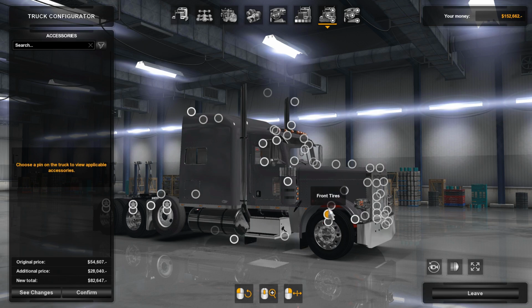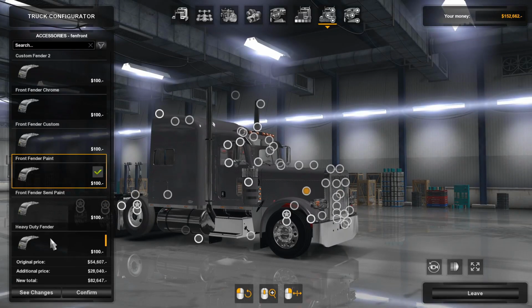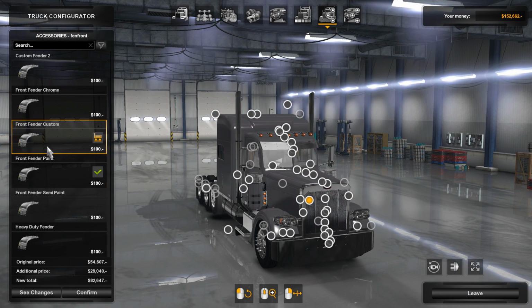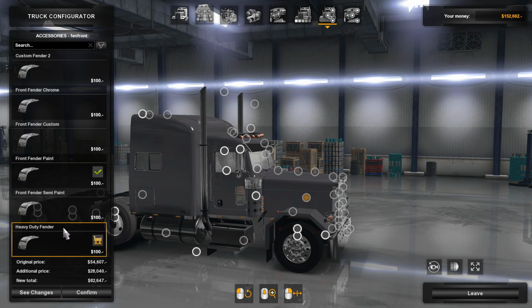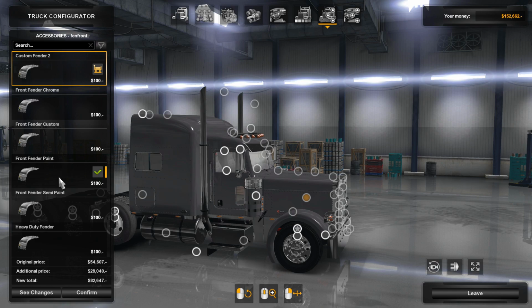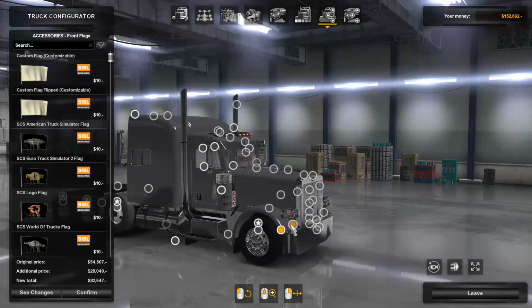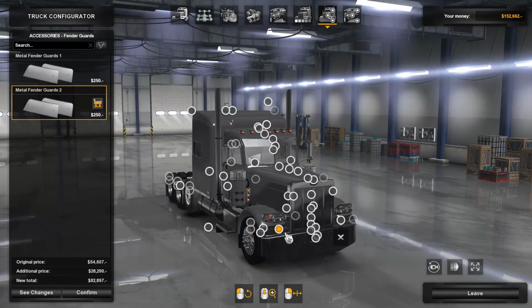Now accessories, there is a ton. An absolute ton. We can customize fenders. It's ridiculous. We can go heavy duty. But I think we're just going to stick with standard fenders for now. Light bar. We're just going to stick with that. Front flags. Fender guards. Let's go ahead with metal fender guards 2.